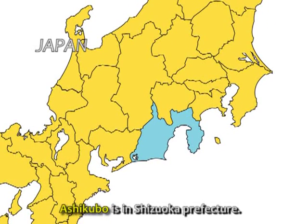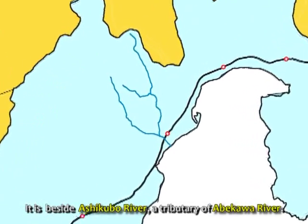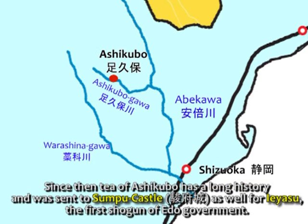Ashikubo is in Shizuoka Prefecture. It is beside Ashikubo River, a tributary of Abekawa River. A Buddhist monk Enni or Shoichi Kokushi, born in this region, sowed tea seeds in Ashikubo in 1244 after coming back from Sung Dynasty China.